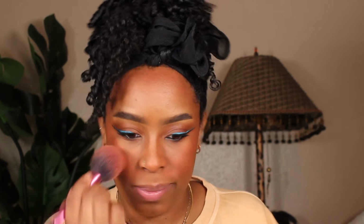I'll go over my nose. For highlighter, I'm going to be using this Bobbi Brown in Bronze Glow and another Real Techniques brush. The name is off of this one because I use it that much. I just swirl in my highlighter, tap it off, and I go at an angle. And I kind of get up in my brow right here.